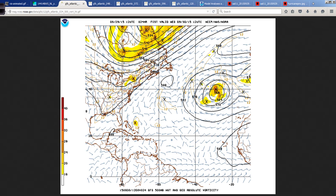I want to break down the GFS for you. This is the 500 millibar level, and it really shows us the troughs and the ridges very nicely in the atmosphere, about 18,000 feet up. This is valid tomorrow morning, Wednesday morning, 8 o'clock Eastern Time. And there's Joaquin showing up all the way at the 500 millibar level, very nicely kind of isolated there. It's not hard to pick it out.